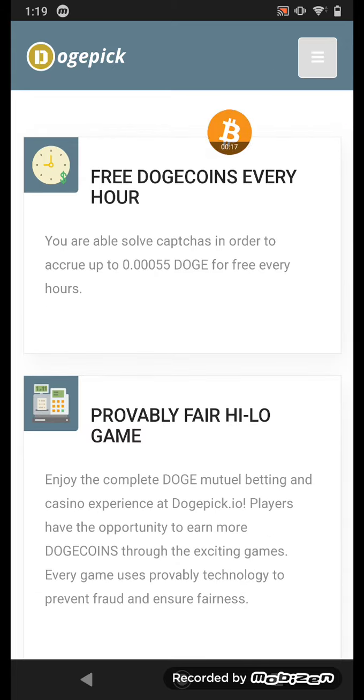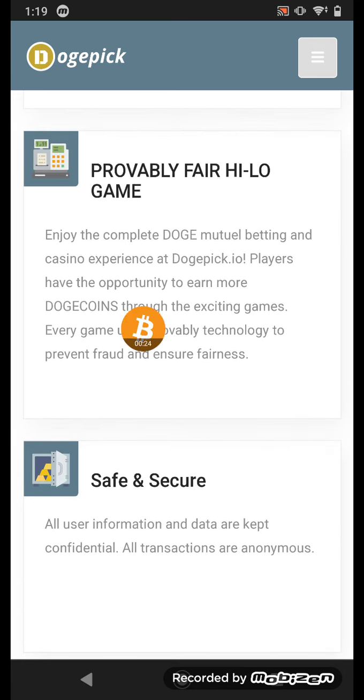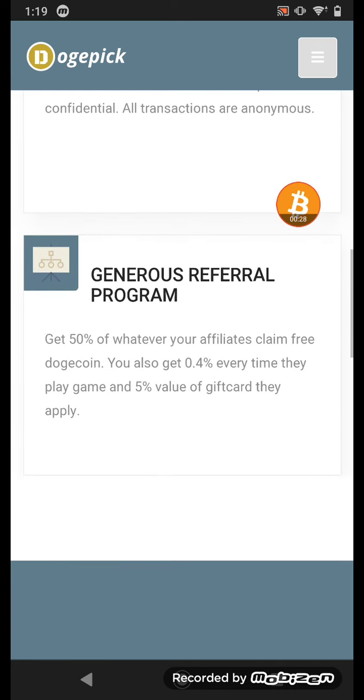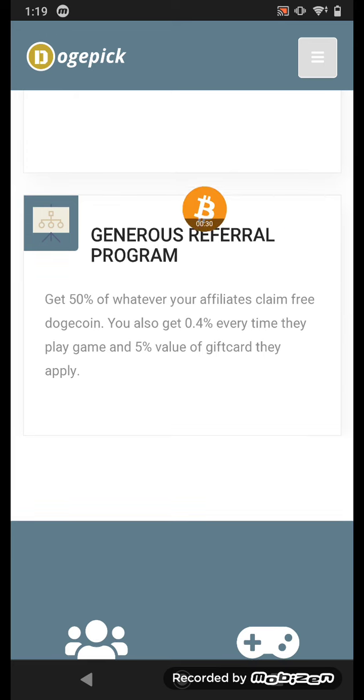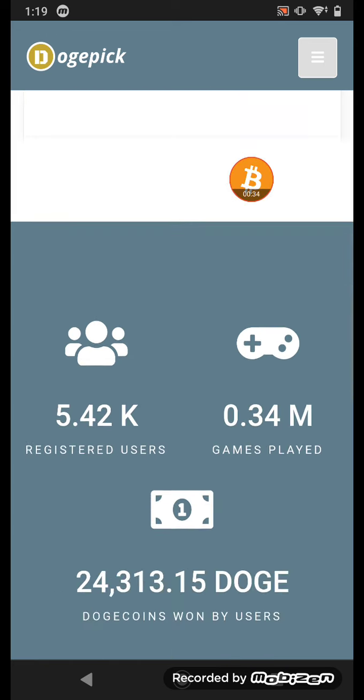Every hour you can claim a faucet that pays you this much Dogecoin, and there is a game you can play to increase your earning. It has safe security, and there is a referral commission that pays you.